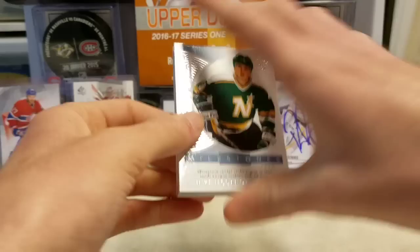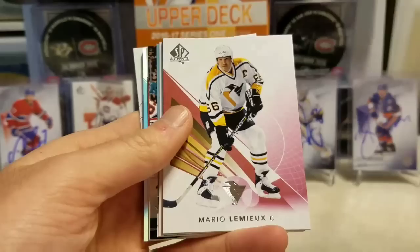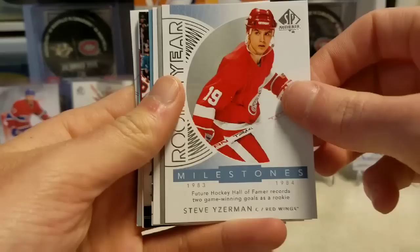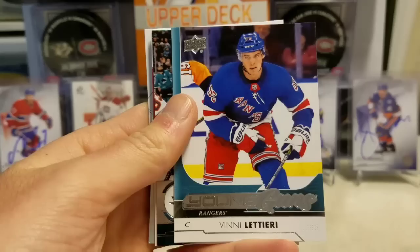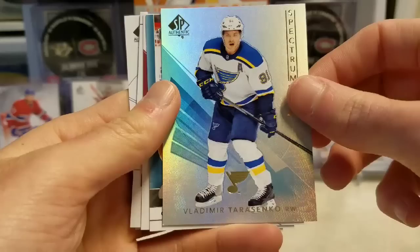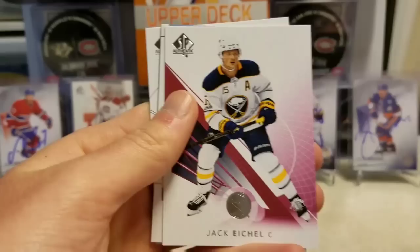Alright, so we got a Milestones of Mike Modano, Leon Draisaitl Authentic Moments, Mario Lemieux Red Parallel, Authentic Moments of Corey Perry, Steve Yzerman Milestones, Authentic Moments of Sidney Crosby, Taylor Hall number one draft pick, Young Guns of Vinny Lettieri, Upper Deck Update of Evander Kane, Nino and the other writer red parallel, Vladimir Tarasenko FX Spectrum, Casey DeSmith Young Guns, Jack Eichel Red, Mike Bossy Milestones.